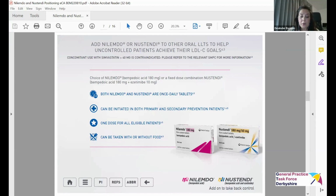It can be initiated both in primary and secondary prevention patients, and they can be taken with or without food at a time that suits the patient.